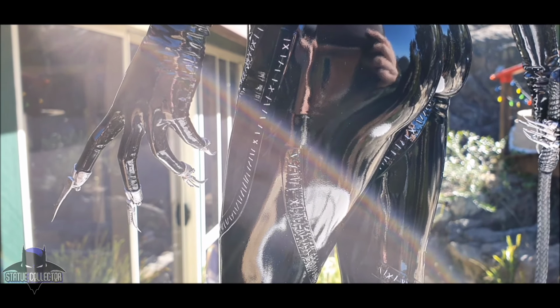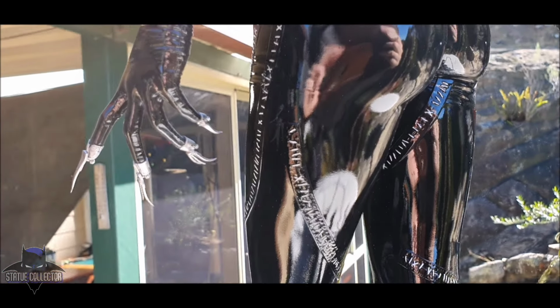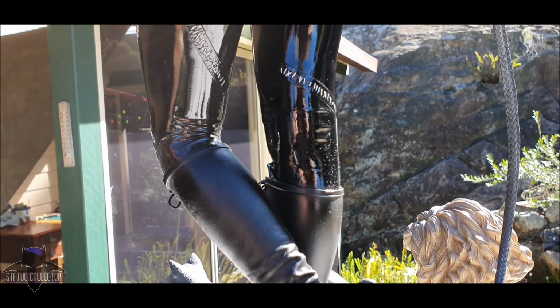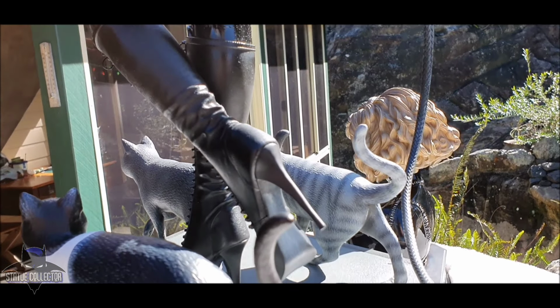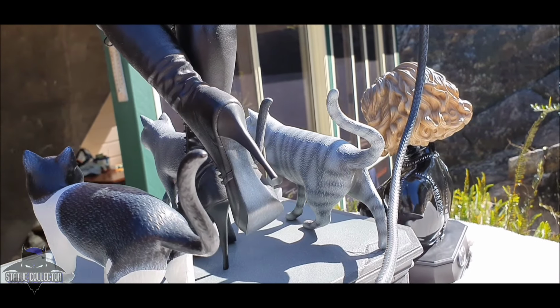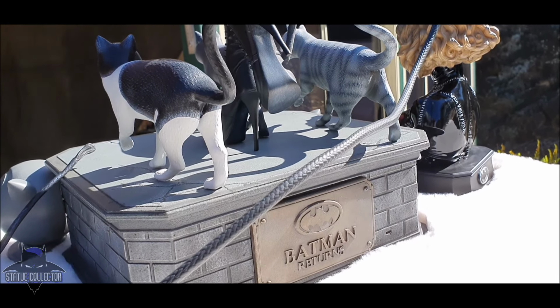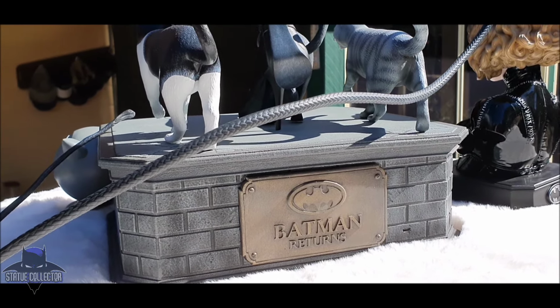But look at the way him filming in the background just reflects off the suit. It really goes to show how skin tight and how shiny it is. I think that's really nice. Obviously, you have a come toward you pose. She's walking toward you. She does have the cats on the base. Again, I could probably take or leave the cats, but I like the Batman nameplate on the back.